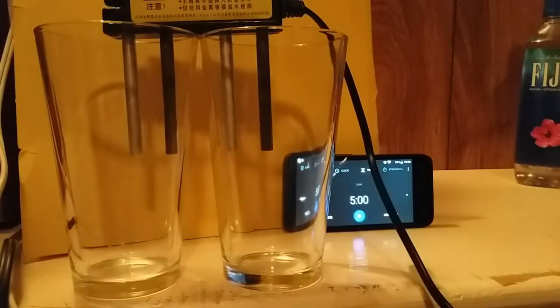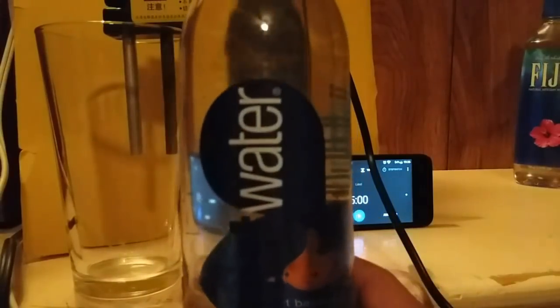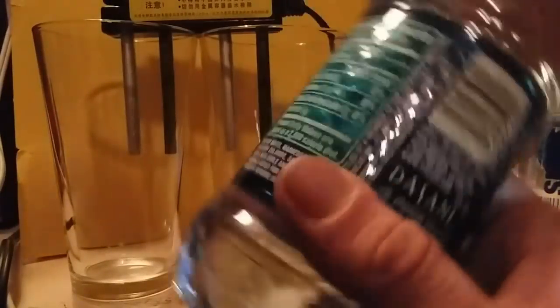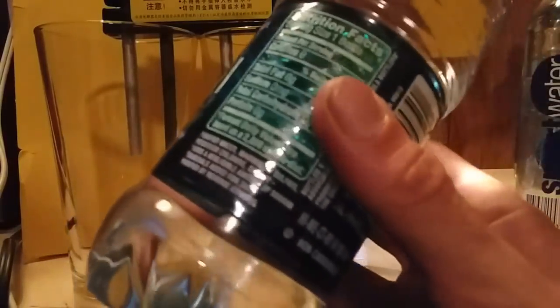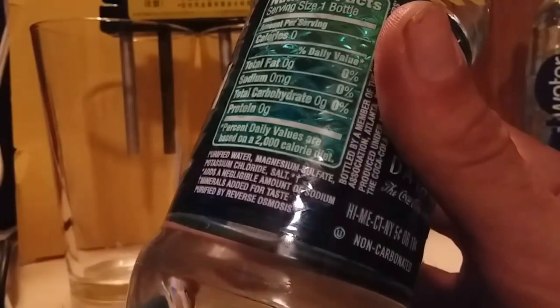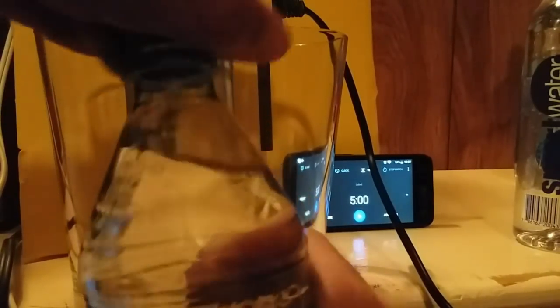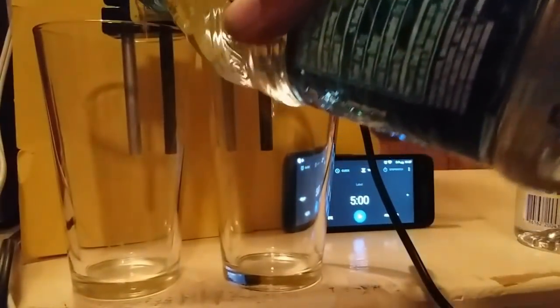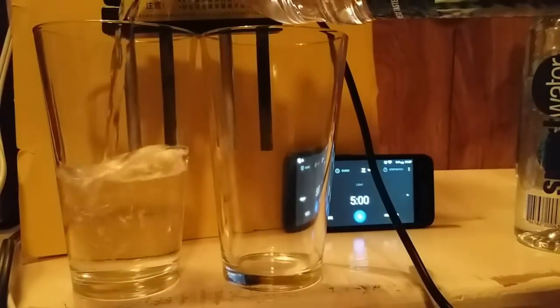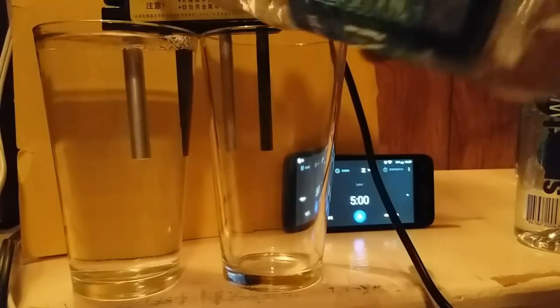Alright everybody, we're set up here for test number 2. We're going to be doing Dasani purified water and Glacio smart water. So Dasani says bottled by, well, don't worry about that. Purified water, magnesium sulfate, potassium chloride, salt, negligible amount of sodium, minerals added for taste, and purified by reverse osmosis. So we have our Dasani here. We're going to fill it up. Nice and up to the brim, real close.